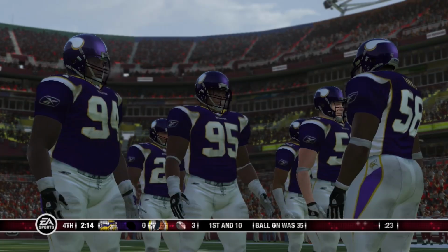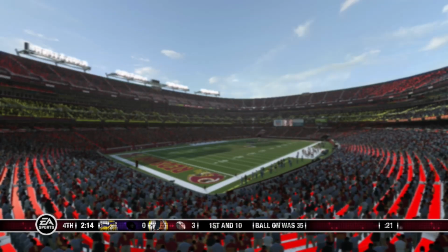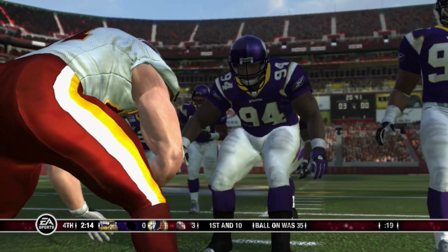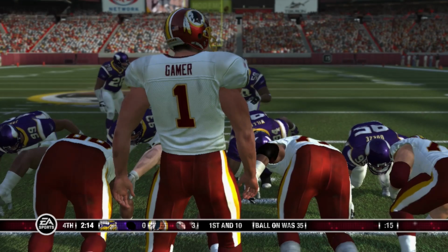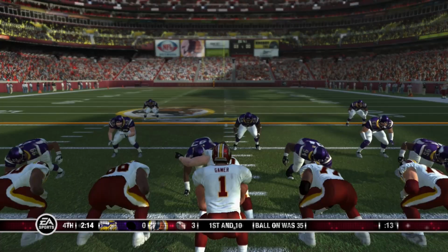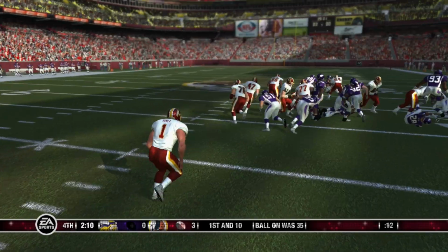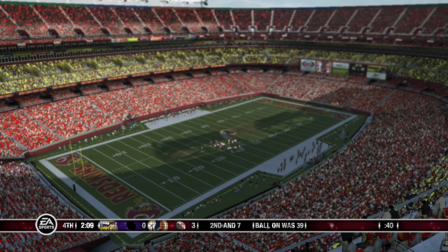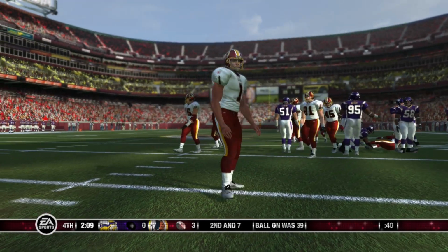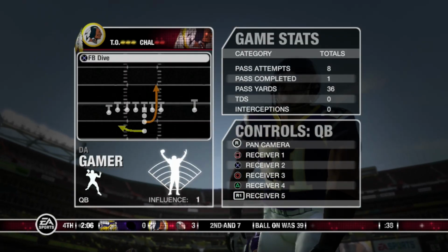First and 10. Four-man defensive front this time. Portis on the carry. Fred Smoot takes him down. Gain of 3. Not bad. Portis on the carry. Gain of 3.